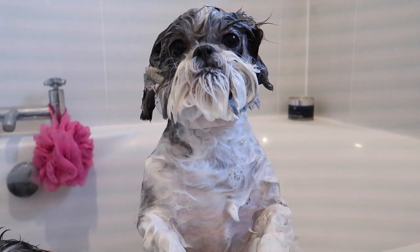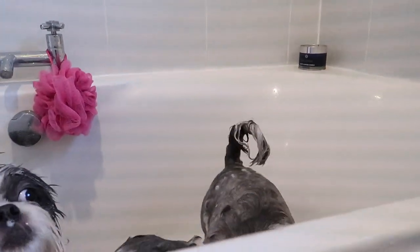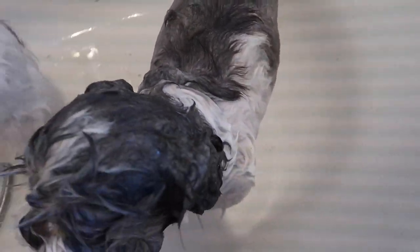Hi, Pixie. So Pixie's all washed, so Pixie's all shampooed, and look at the muck that has came from her. Oh my goodness gracious.